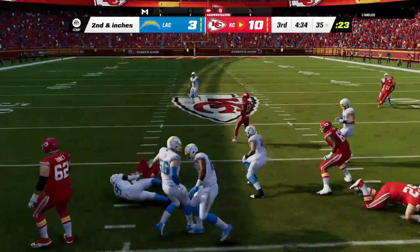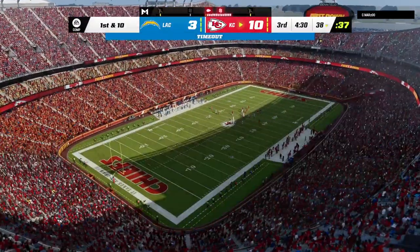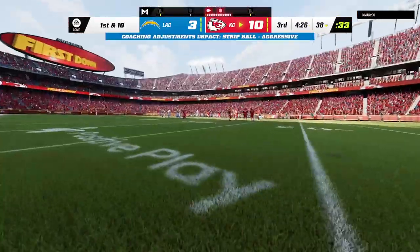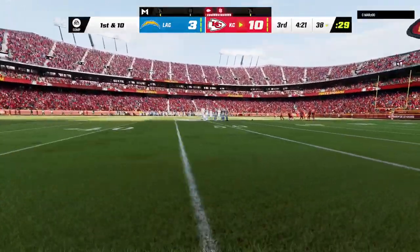Second down, McKinnon. They'll get three as the drive continues. It's a first down. Now that's the way to do it. Hand it to someone with vision and good footwork and a little bit of power, and you find a way to pick up first downs.